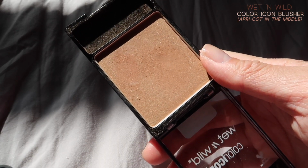So I hope Hourglass will release matte versions of blushers, especially this shade, because I really love this kind of nude shade. The next one is the Wet n Wild Color Icon.